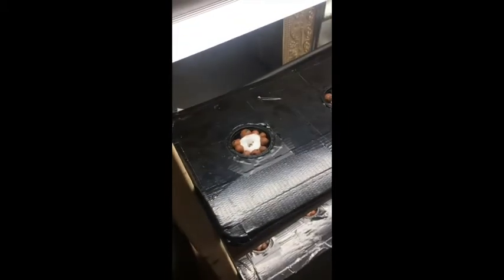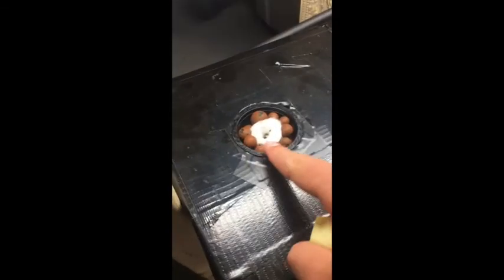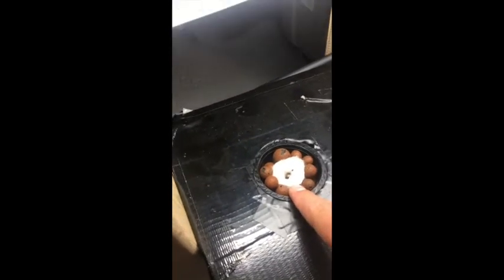Two things that I plan to test out in the future: I plan to test out using rock wool instead of these cotton balls, because rock wool is kind of the standard in terms of hydroponic growing medium. Another thing I plan to test out is different mixtures of plant food to see what works best for my system.